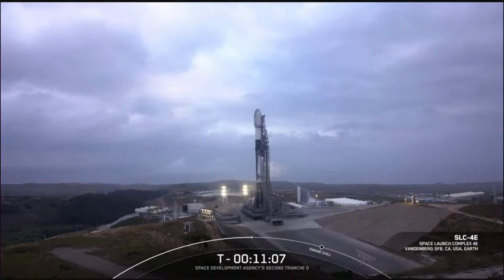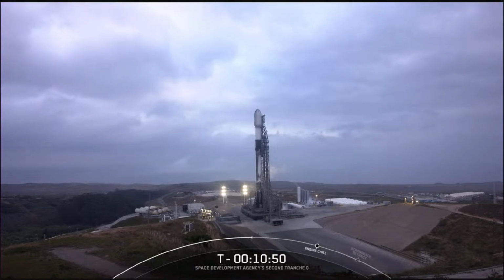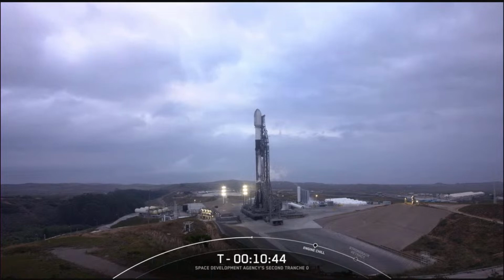Hello everyone and happy Saturday. On your screen right now is a live view of the Falcon 9 rocket as it waits for its 7:25 a.m. Pacific time launch from Slick 4 East at Vandenberg Space Force Base in California. Today's launch marks SpaceX's 260th launch overall and our 61st launch of the year. My name is Zachary Lupin and I'm an avionics reliability engineer here at SpaceX, joining you from our headquarters about 150 miles southeast of the launch site.